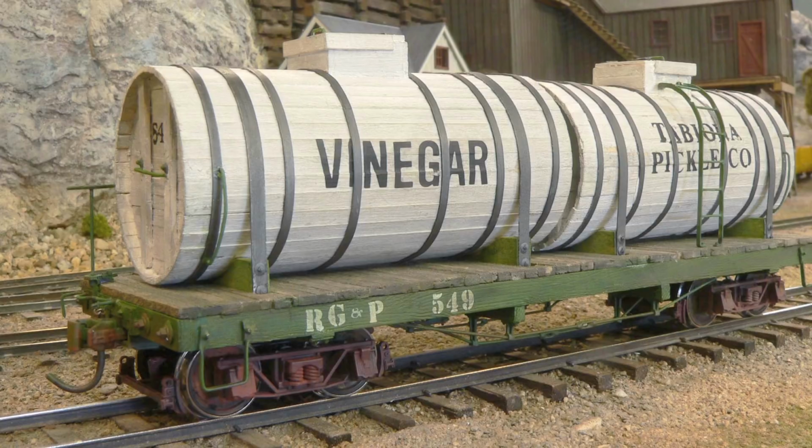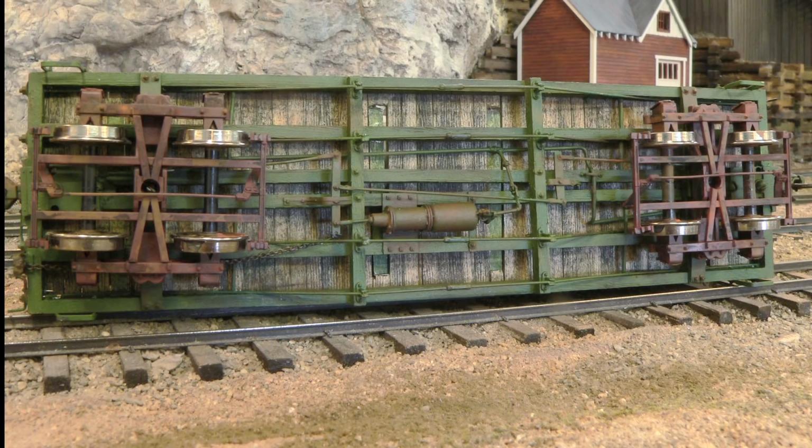Isn't that beautiful? And so at the Pickle Company, the vinegar car and the pickle car are tied up at the siding. But here again, full undercarriage detail.